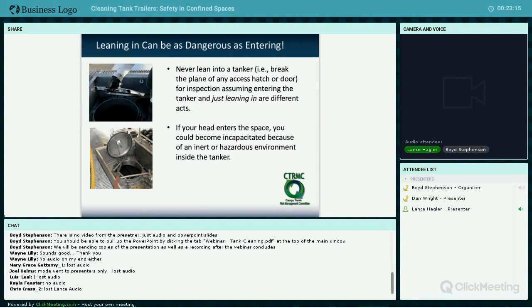Really, once you cross that plane, that is a confined space entry. Once the plane of the dome lid is crossed, or you get inside the vessel itself, it's now a confined space entry. So if you're observing drivers or tank wash technicians, we never lean into a trailer. Just leaning in can provide so much danger. If your head enters the space, you could become incapacitated and actually fall in the trailer. So if that is an oxygen-rich environment, it's key that we stay outside of that environment until we test and do all the right things that our programs require.